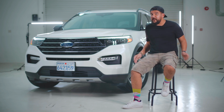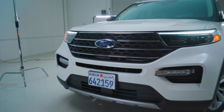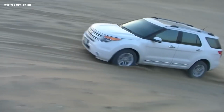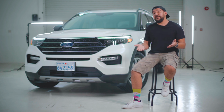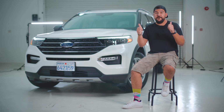So fast forwarding to 2020, we now have the 6th generation Explorer. And compared to its predecessor, the 5th generation that came out in 2012, it kind of looks the same, just a little bit updated, but the platform is completely new. It's also much bigger inside, as well as lighter and more fun to drive because it's rear-wheel drive, unlike the 5th generation that was front-wheel drive.